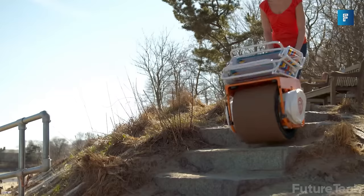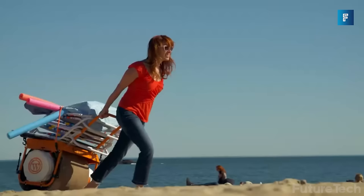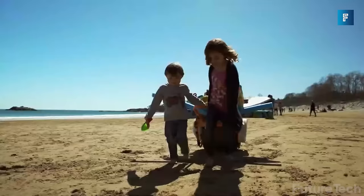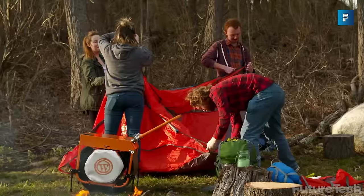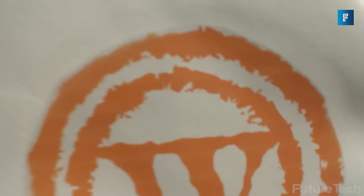The Real Wheel Monowheel. This is a fancy cart for fancy people. It's like someone combined a unicycle with a picnic table and a fridge. Real Wheel Motor Wheel, say that 10 times fast. Who needs a backpack when you can strap all your gear to a giant wheel? It can carry up to 200 pounds of weight. That's impressive. That's like 2 grown adults, a small car, or a lot of snacks.